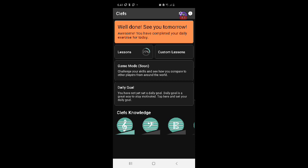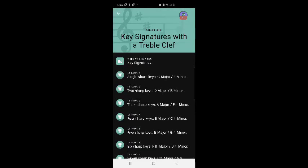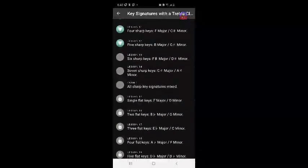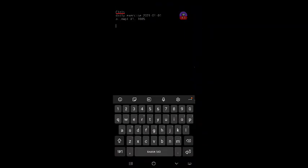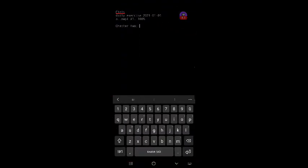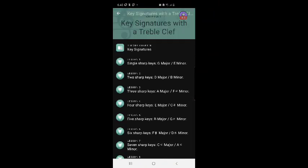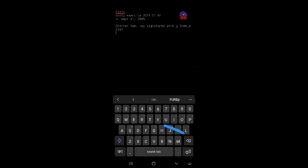All right, let's go to lessons. Key signatures with the treble clef. Lesson 13, Chapter 2. Key signatures with a treble clef. We're going to do lesson 13.